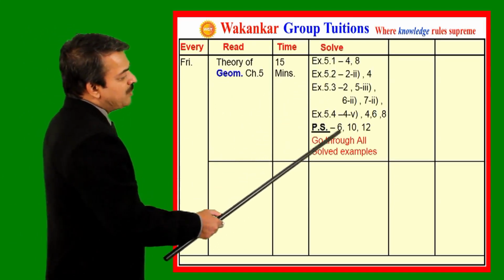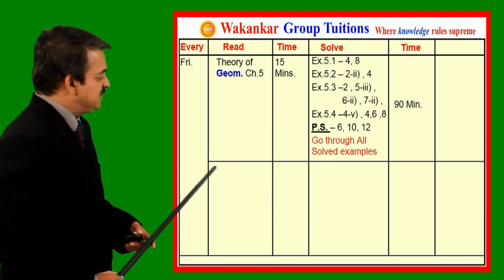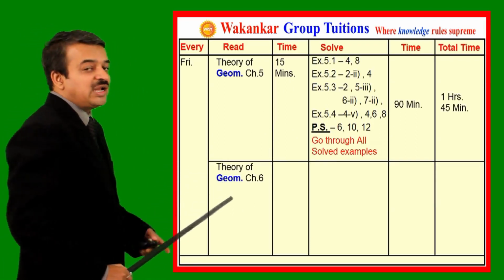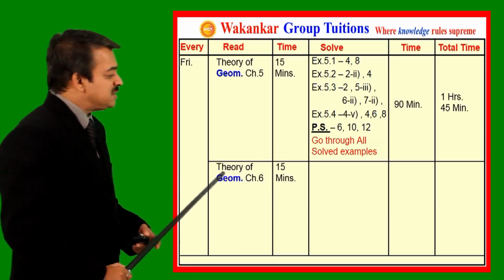Start solving the examples mentioned here. This will probably take around 1.5 hours, that is 90 minutes. After this, start with chapter number 6, again a lengthy chapter. Read the theory, which is nothing but, for the most part, your formulas.